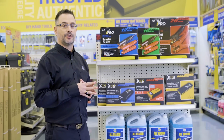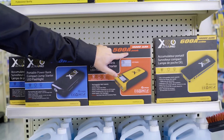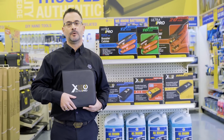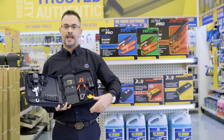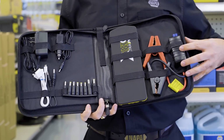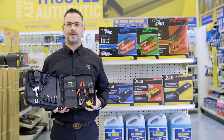Number one, a portable booster pack. Now, you have to make sure you get the right one for your vehicle, starting with small car, medium, and working your way all the way up to big truck. Also, it comes complete with its own carrying case. It's ready to use right out of the box, unlike your old style, and it has all your hardware for your cell phone, laptop, and even gaming systems. And even though it's only got 5% charge, you'll still get 100% power.